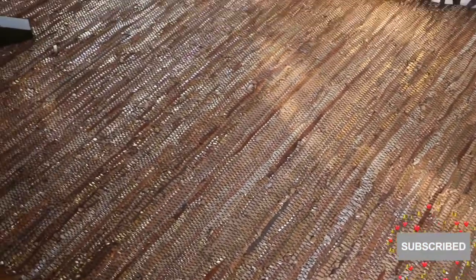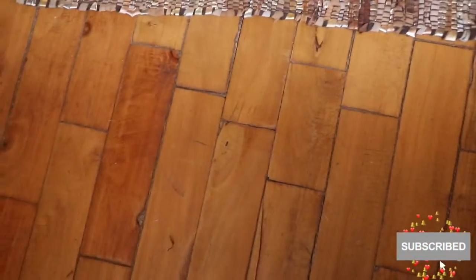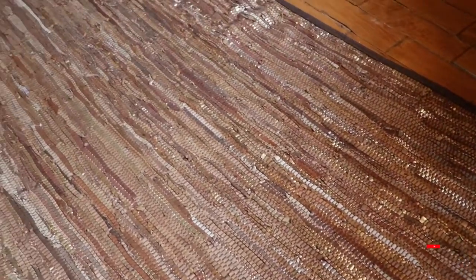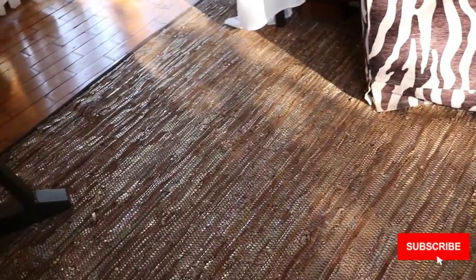Then their carpet is a bit different because the floor also is worn. That's the carpet. It's like a combination of modern and traditional way of living in this place. That's why I think the carpet looks like this.